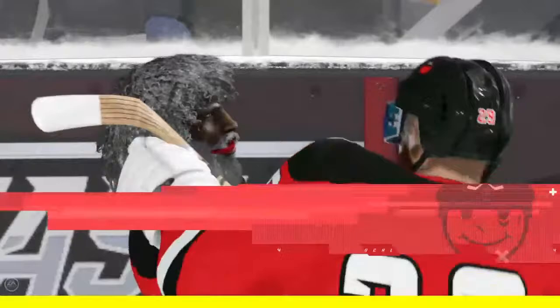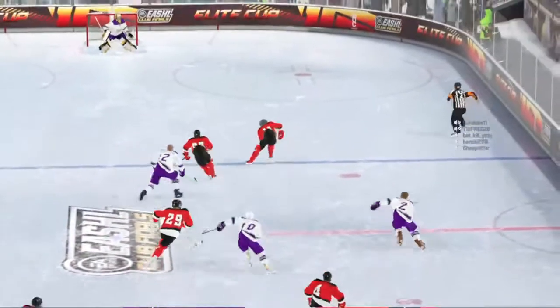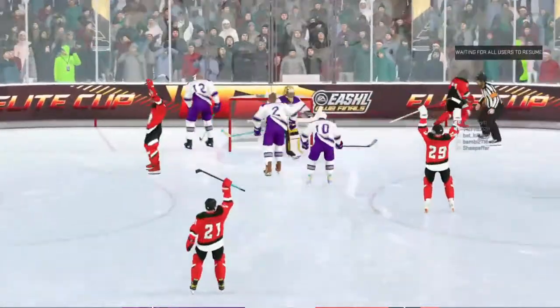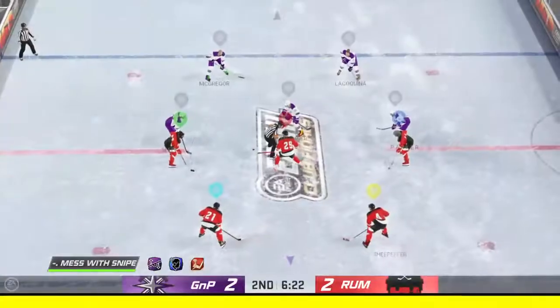They worked hard for this goal. They got the chance. They finally put it away. And now everything, as you mentioned, is all level. Pretty hard to do this better than they did on the odd-man rush. They move the puck, they move the defender out of the way, and then two passes and it's in the net. Past the midway mark in this period, we got a tie game.